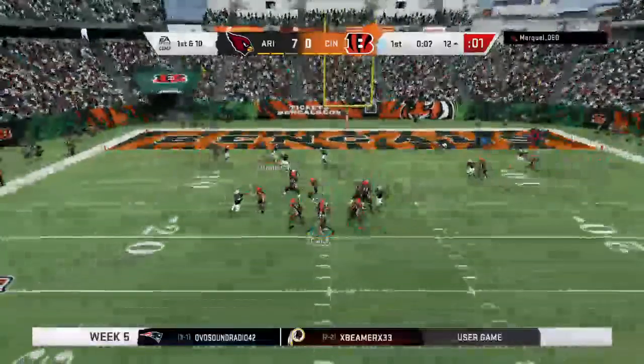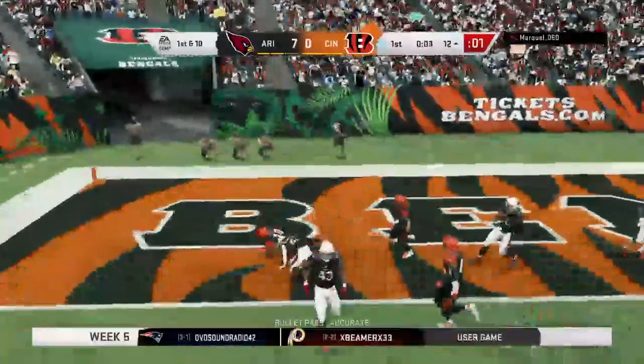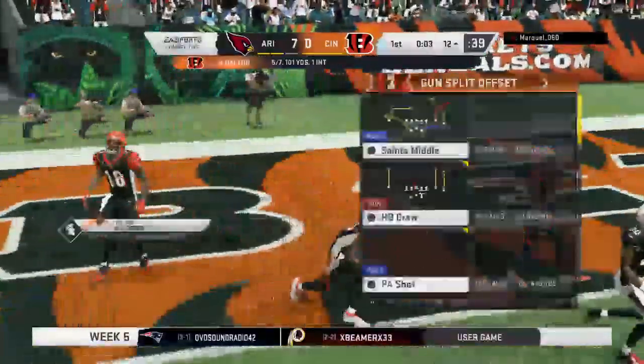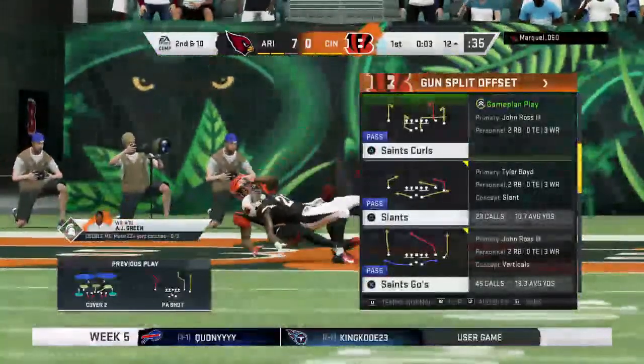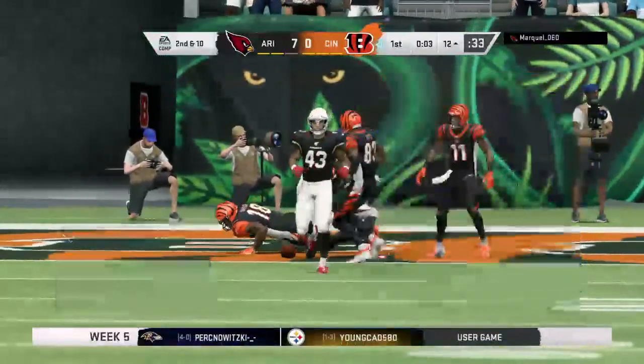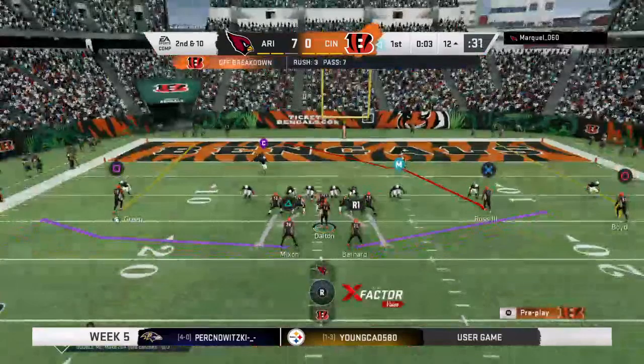Snap came at 1. Now here's Dalton. To the goal line, but it's incomplete. He was looking for his favorite target, A.J. Green, that time. And it's second down. It's now 2nd and 10. And this should be the final play before the quarter ends.